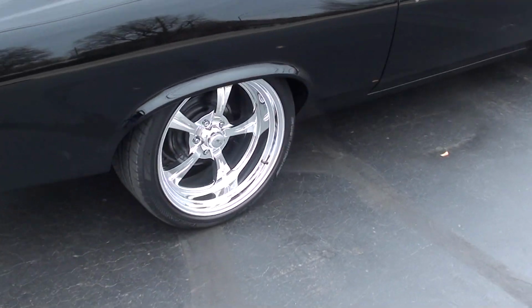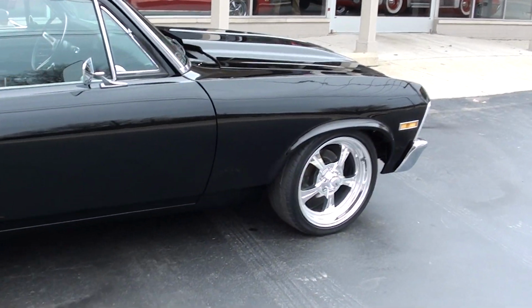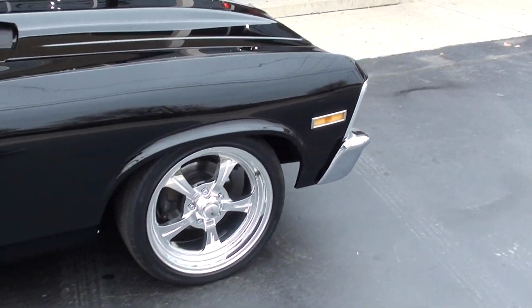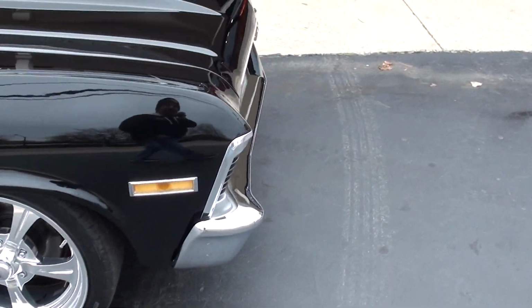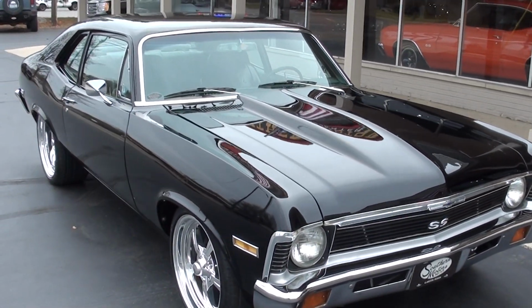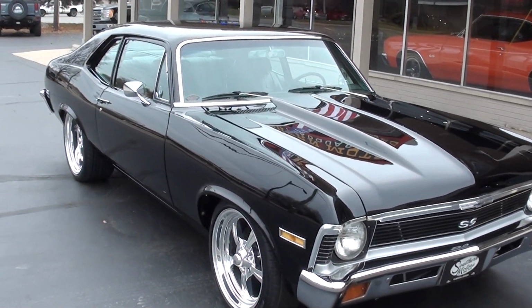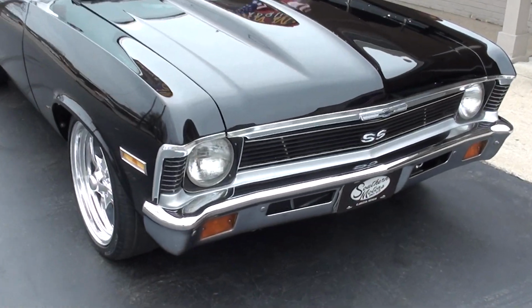You can see it's got a beautiful set of Billet Specialty wheels. Those are 8s on the fronts and 10s on the rear. It's got air. Neat car, man. Car's got a great look, sits good. Of course, it's got the cowl hood on there. It's got that low profile stance. I dig it, man. This car hits me right in the face, man. Love the look.